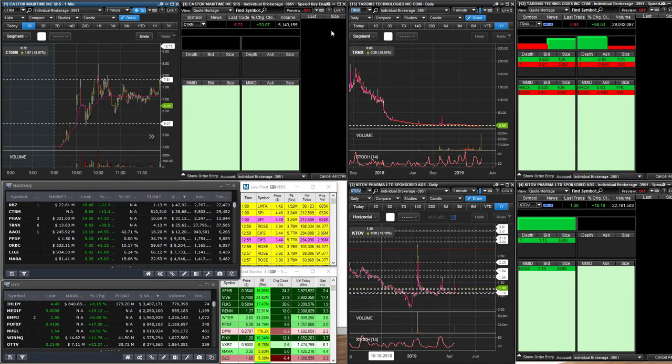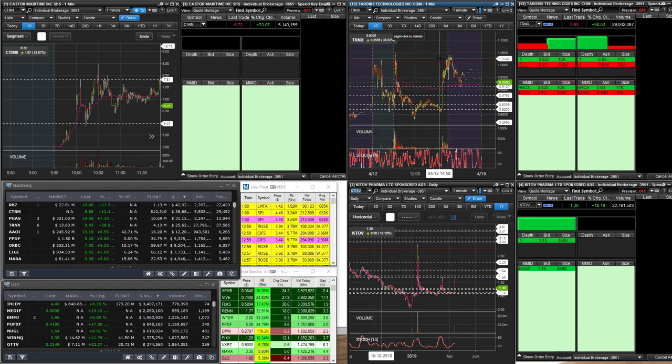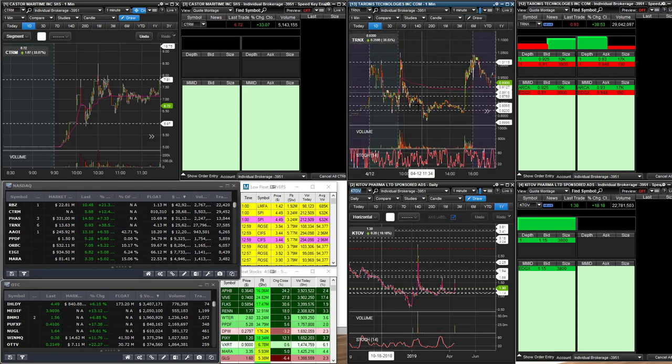So the main stock I'm going to use as an example today is TRNX, because this is actually one that I traded trying to find that bottom reversal, and ultimately I got stopped out just for it to squeeze back up to essentially what I expected it to do.